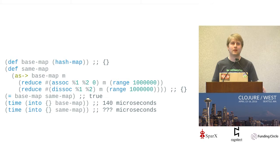And then we try some performance testing with this. We do an into on an empty hash map for our first hash map, and that takes 140 microseconds. And my question for you all is, how long does it take for the next timing? That is the exact same operation on, as far as Clojure is concerned, the exact same map.